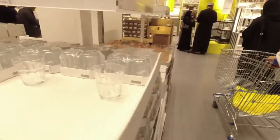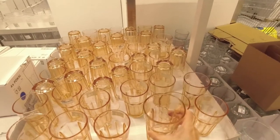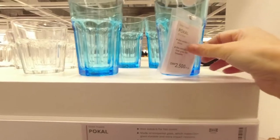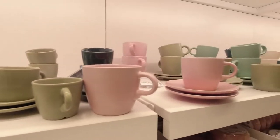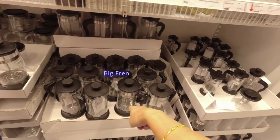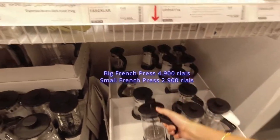We have the pink one over here. Pink, this pink guys, it's 700 baisa. It also comes in white, clear. And the blue one, 2.5 for 4 pieces instead of 4. It's 14.2 and the coffee 4.9 for the big one and 2.9 for the small one. Nice. But I want the gold one.